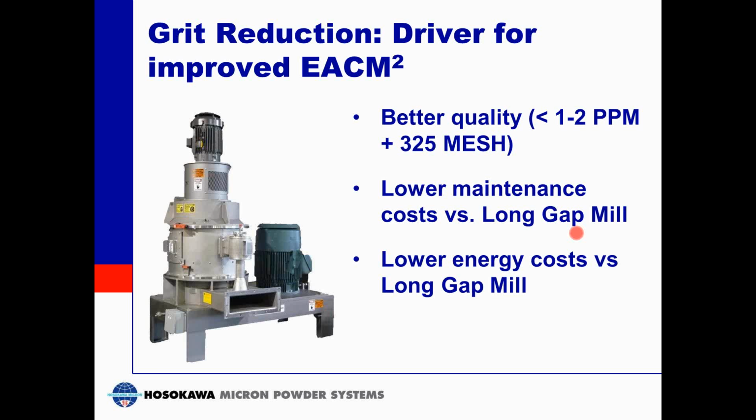So with our latest advancement, we do indeed bridge the gap and also replace the high cost of this long gap mill technology. The Micro EACM2 is capable of producing a product quality at less than several ppm using even a poor feedstock oil and near 0 ppm using a better quality feedstock oil. The EACM2 has a lower capital cost, lower operating cost, and lower maintenance cost compared to the LGM long gap mill, while producing the same, if not better, quality carbon black.